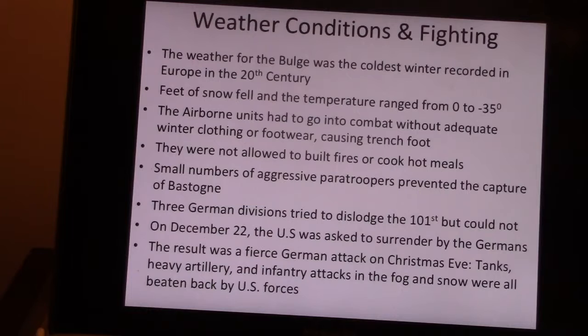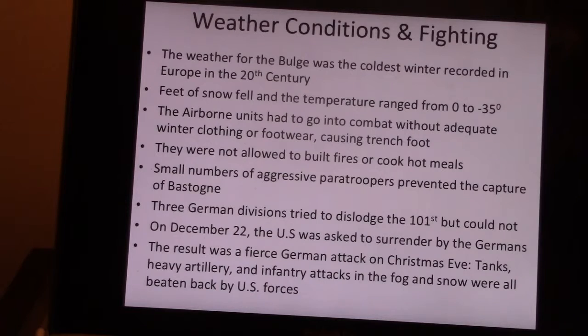Three German divisions, several thousand men, tried to dislodge them, but they couldn't. And on December the 22nd, the United States soldiers were asked to surrender. A young lieutenant came forward and said, "Hey, we want to discuss surrender terms." And the American general, Anthony McAuliffe, said, "What, you guys want to surrender to us?" And the German was like, "No, we want you to surrender." And he said, "Whatever." He gave him a one-word answer known as "nuts." Go to heck, back in the day.